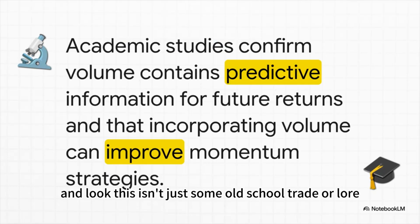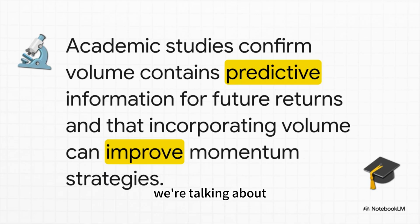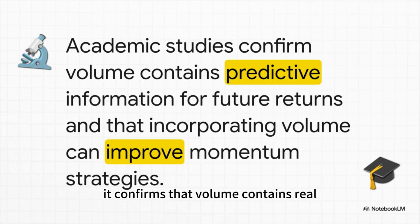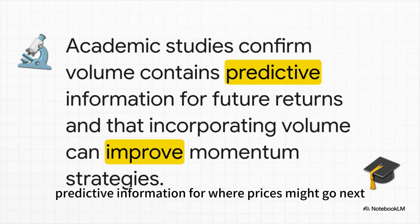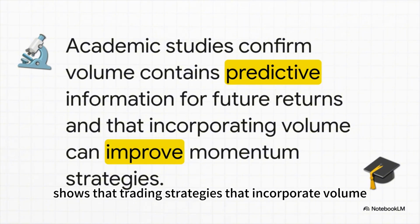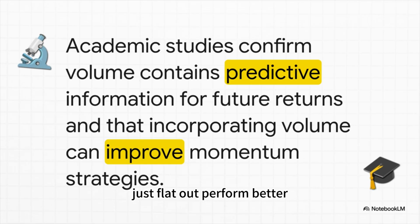And look, this isn't just some old-school trader lore we're talking about. Modern academic research actually backs all of this up. It confirms that volume contains real, predictive information for where prices might go next. I mean, study after study shows that trading strategies that incorporate volume just flat-out perform better.